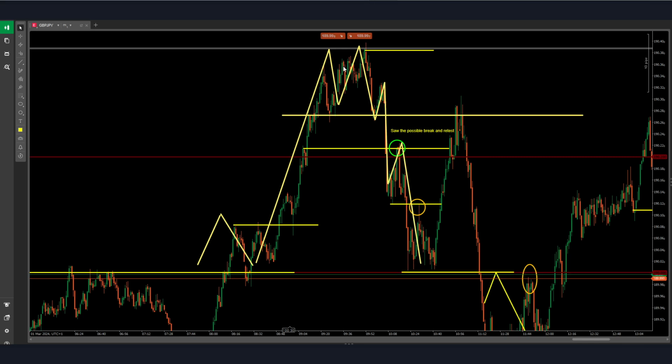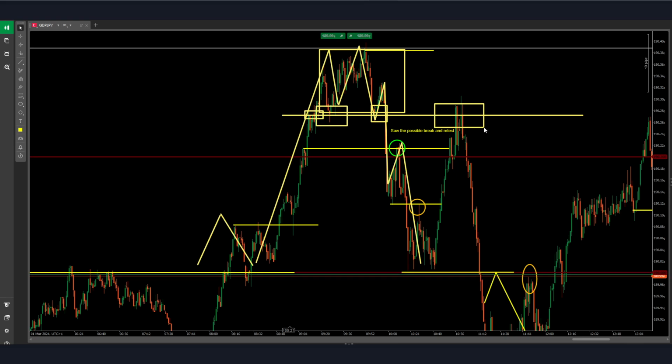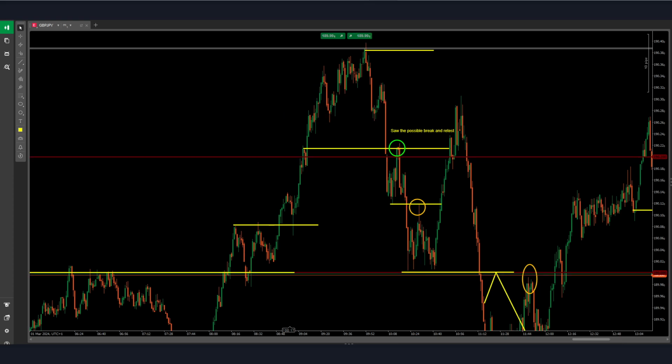You can see also how nicely price will retest this area, this order block where we got these multiple price sensitivity areas, and retest it before pushing even lower. And we can see that it's probably around a 75% retracement.